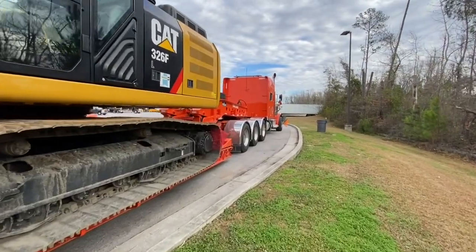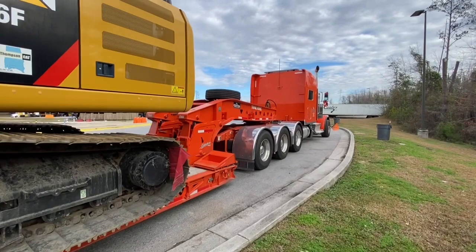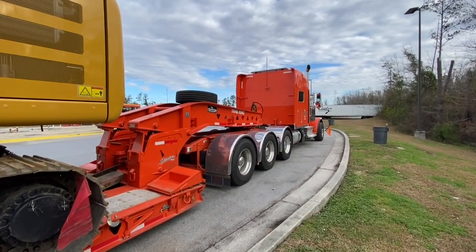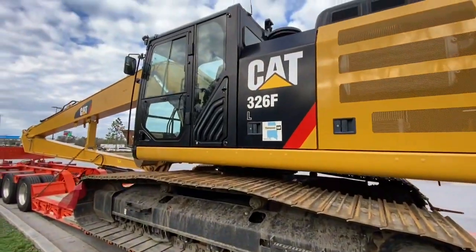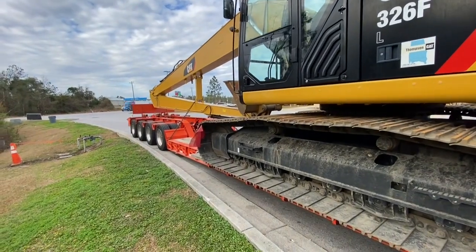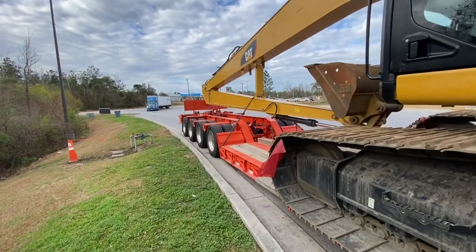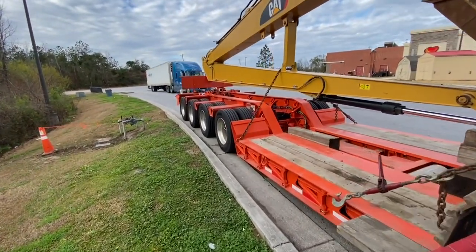So after we loaded, got going down the road, we made it to Defuniak Springs, and we had an airbag blowout. Well, it didn't really blow out. This really is Trail King's problem. I've already discussed it with them. They're going to deal with it.